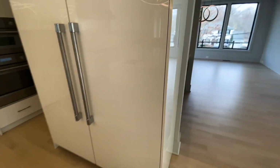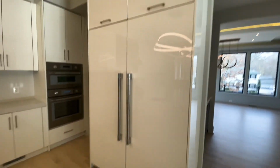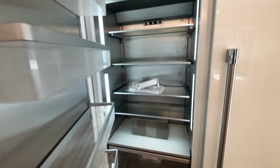Look at this refrigerator. I mean, it's a restaurant refrigerator. It's huge. Like, it's massive. It's only one side.